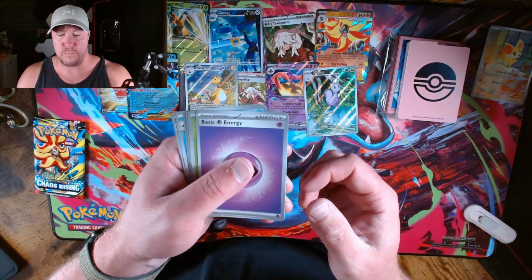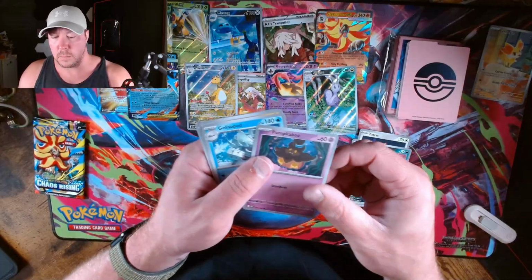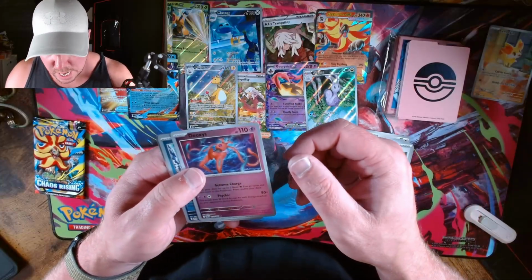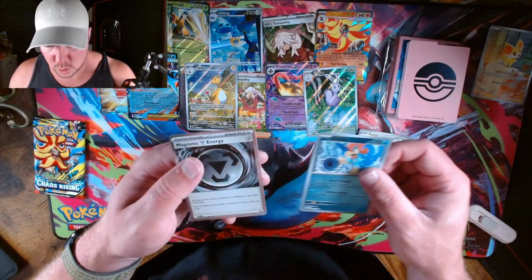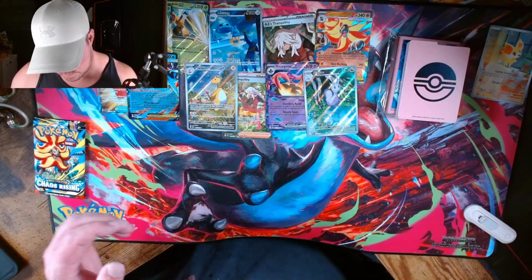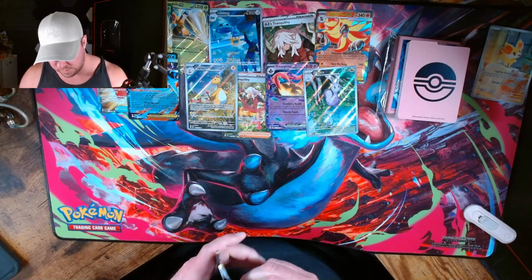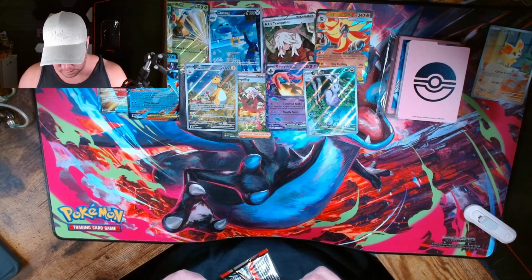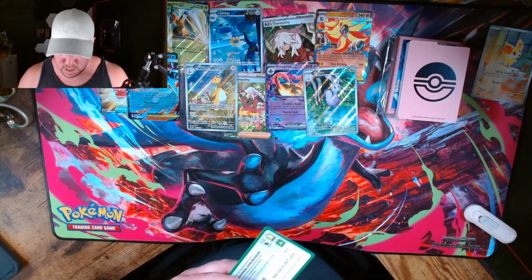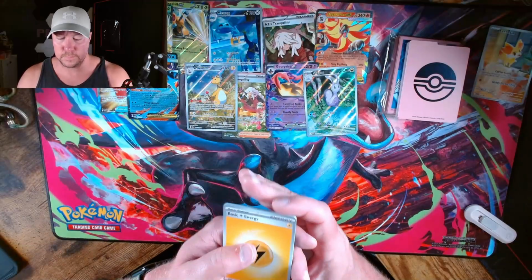All right. Basic Energy, Chespin, Pat Rat, Trubbish, Pumpkaboo, Golisopod, Claydol, AZ's Tranquility. Ooh, Deoxys, Keldor, and then Magnetic Energy. All right. This is the last pack of the first half of the booster box. Last pack of the first half of the booster box. All right, baby.